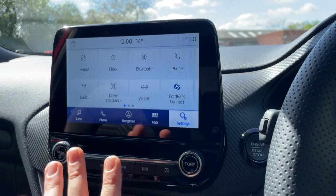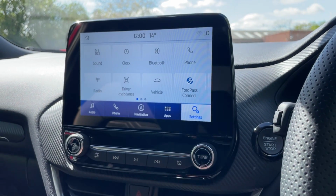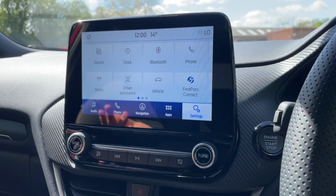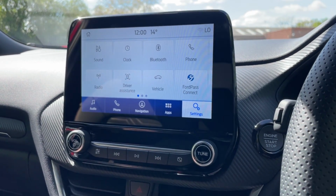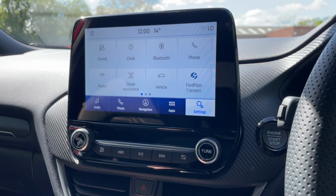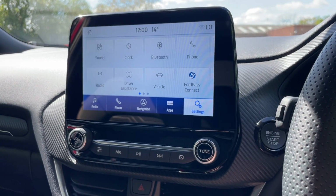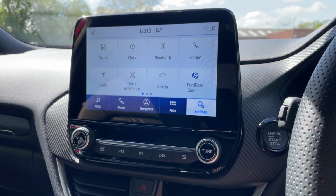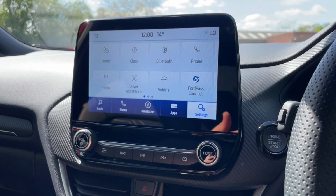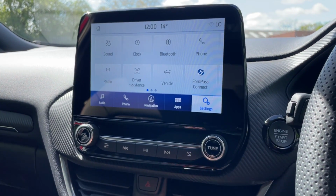So don't forget, this is fully supportive of Apple CarPlay and Android Auto, so plug your phone in using a USB data cable, and many advantages. It's obviously going to charge your phone whilst you're driving, but it's also going to mirror your iPhone or Android onto this screen here. So you can then use the voice command button on the steering wheel to activate your voice assistant such as Siri or Google Assistant, and take advantage of those. You can make commands whilst not touching your phone.